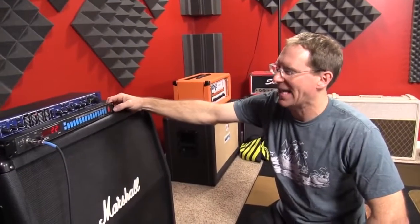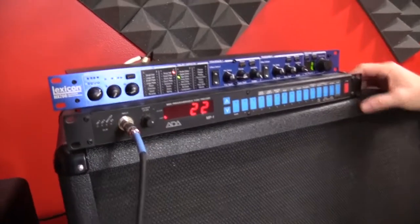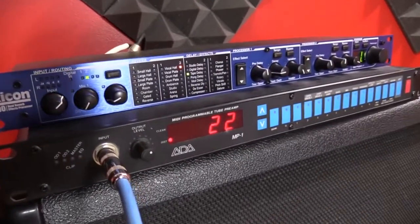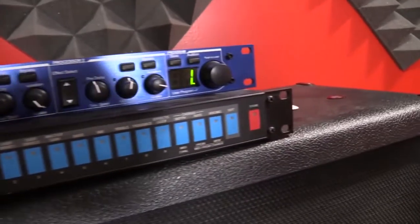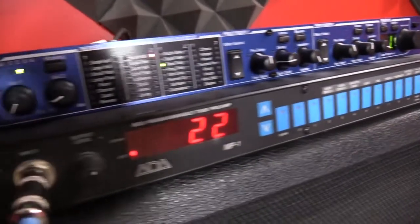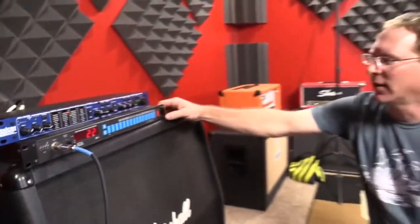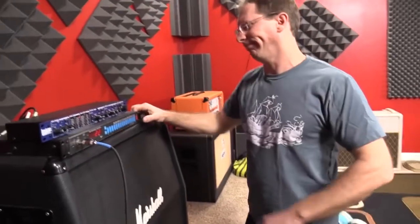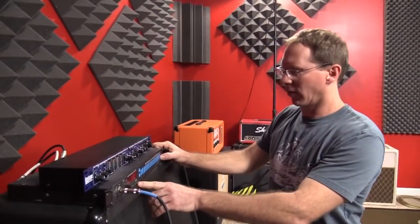So this is my ADA MP1. I had several people ask me about my settings. We used this a couple podcasts ago when I played it as well. It's one of my favorite units from, I guess, probably the 80s or so. It's got chorus built in, all that good 80s stuff. But here are my presets.